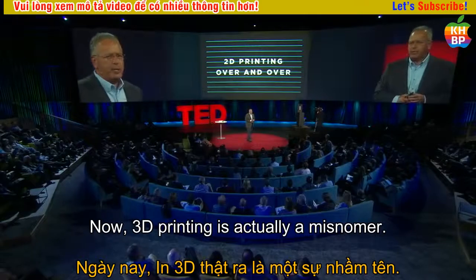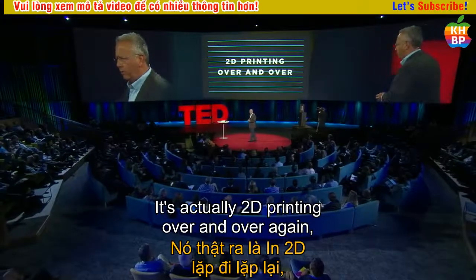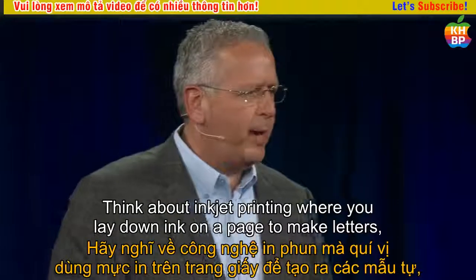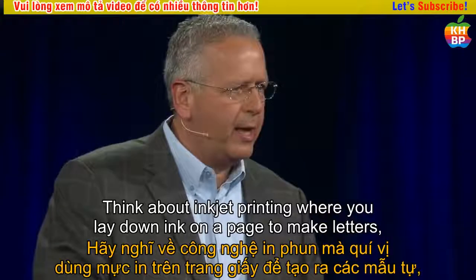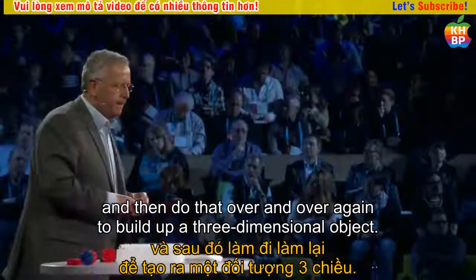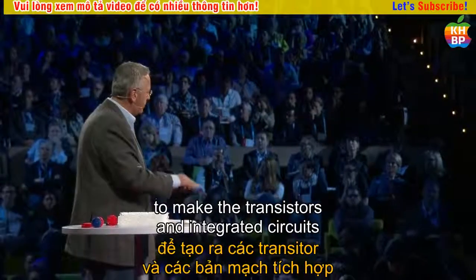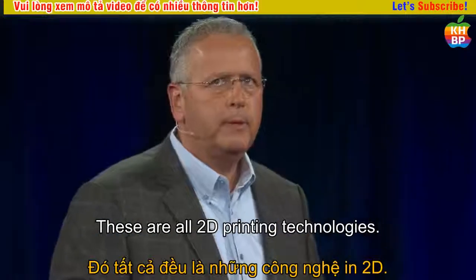Now, 3D printing is actually a misnomer. It's actually 2D printing over and over again. And in fact, uses the technologies associated with 2D printing. Think about inkjet printing, where you lay down ink on a page to make letters, and then do that over and over again to build up a three-dimensional object. In microelectronics, they use something called lithography to do the same sort of thing, to make the transistors and integrated circuits and build up a structure several times. These are all 2D printing technologies.